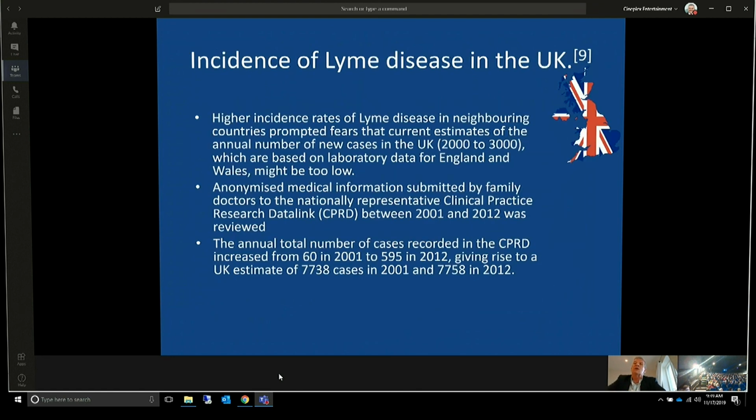This is a study that's done in the UK recently, came out in the British Medical Journal. They did an audit of over 8 million patients in GP practices. They then published it saying that there's not 2,000 cases in the UK, there's actually 8,000 cases in the UK. And this is all over the world. We're seeing increased numbers of patients with tick-borne infections.